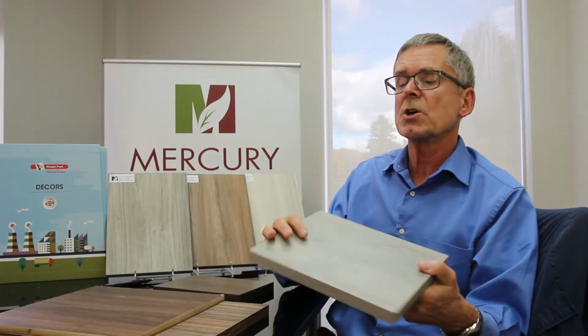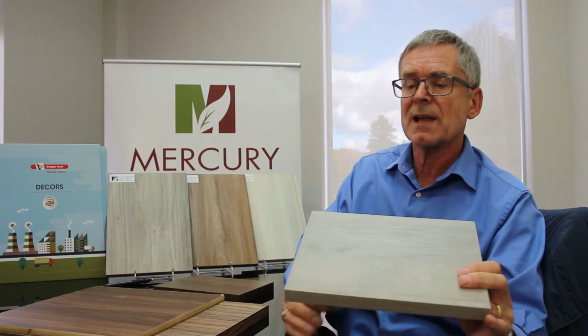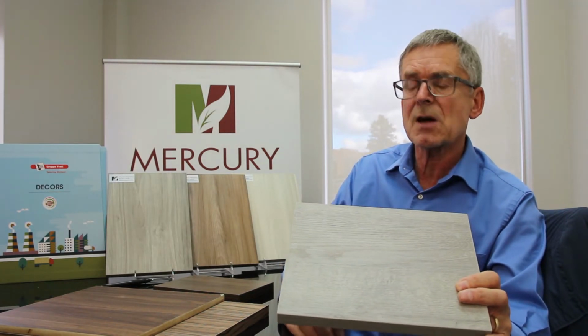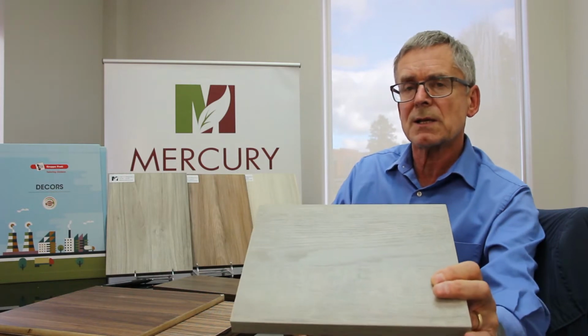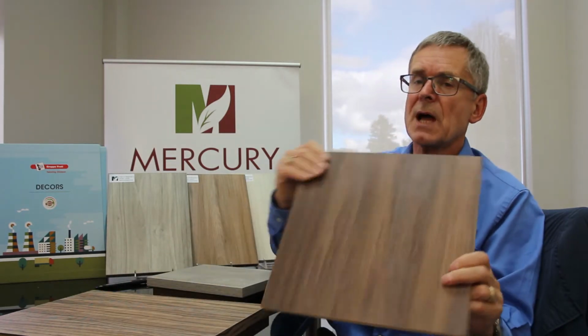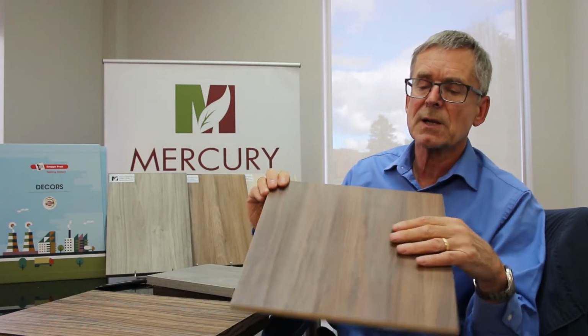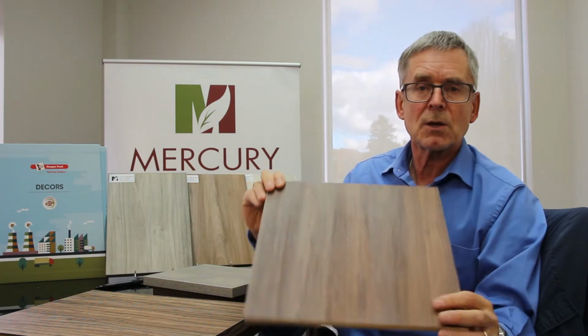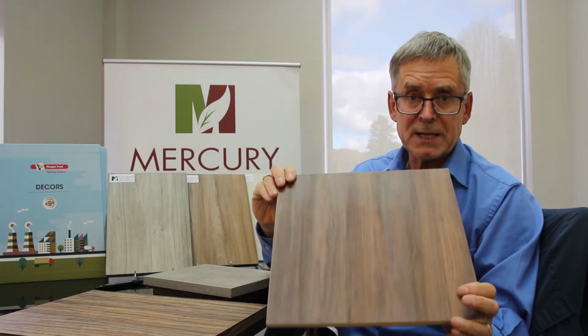The first one I'm going to show you here is called Teller. Teller has a distinctive embossing in the surface. It almost follows the grain itself, where you get this really realistic wood look and feel to it. The second sample I'd like to show you is called Zara. The Zara finish here has an undulating texture which goes right across the panel and creates the look and the feel of a cut wood or a planed wood finish. So that's the second example.